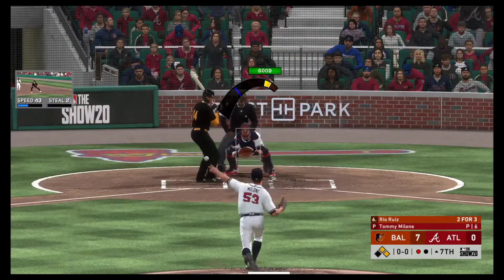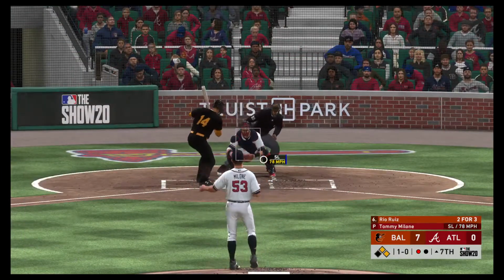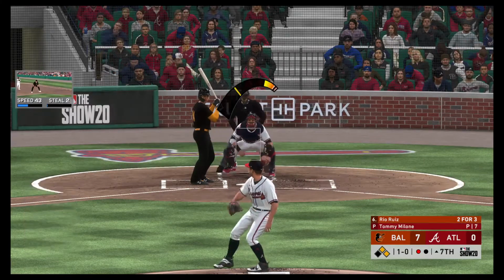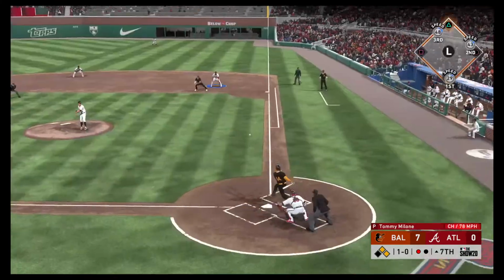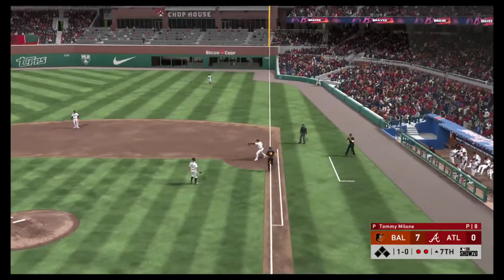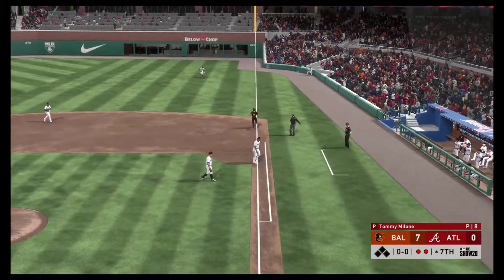Rio Ruiz to the plate now, as he'll watch a slider that runs out of the strike zone away for ball 1. So far 2 for 3 in this one. Grounded up the first baseline. Devers gloves it over to Albies. Relay to first in time, and just like that.